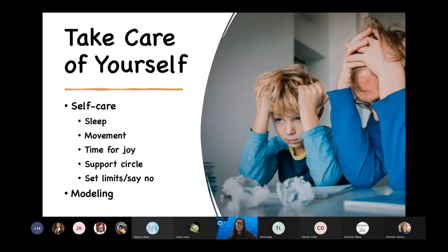Okay, so some basic things to think about, and these might seem really basic, but I don't want us to get caught and bogged down when we hear about self-care. It used to be really popular on Instagram and Facebook, and it would show all these people. They would put hashtag self-care, and they would be going to these exotic places or getting manicures and pedicures or getting a massage. It doesn't have to be that extravagant. It really is pretty basic.